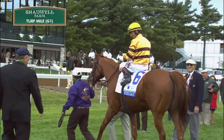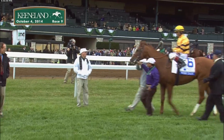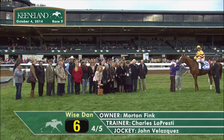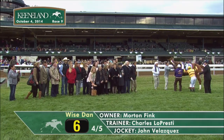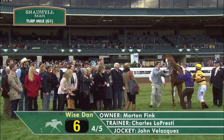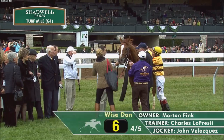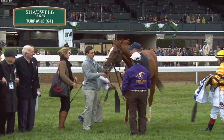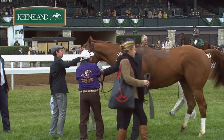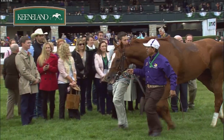To the cheers of the Keeneland faithful, the winner of the featured 9th race, the 29th running of the Grade 1 Shadwell Turf Mile, number 6, Wise Dan, owned by Morton Fink, who bred the winner in Kentucky, trained by Charlie LoPresti. John Velazquez with his 4th winner on the card and a Grade 1 hat trick today at Keeneland for Johnny V. Wise Dan, a 7-year-old gelded son of Wiseman's Ferry out of Lisa Danielle by Wolf Power. It is official, and the trophy presentation is next.